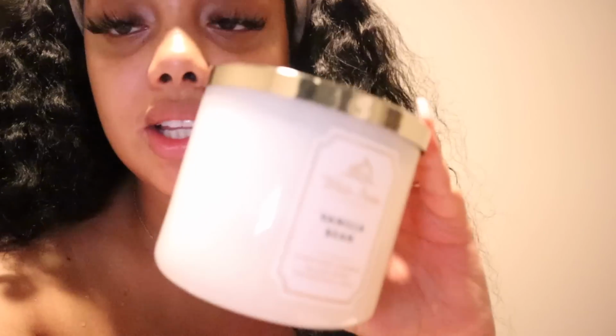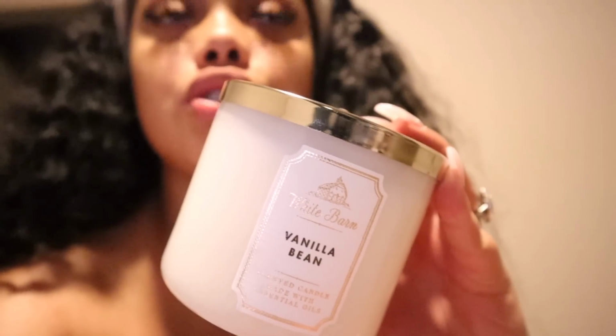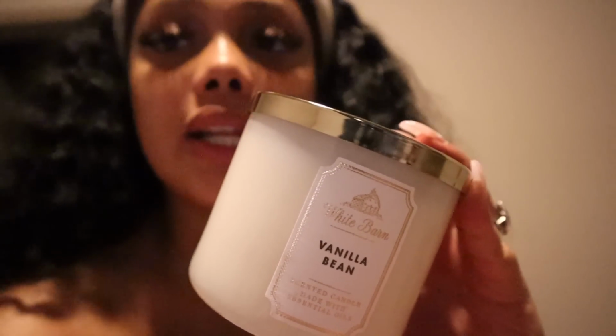And then I got some of my favorite candles, which this is Vanilla Bean. My three favorite candles from Bath and Body Works are Vanilla Bean, Raspberry Mimosa, and anything that's relaxing with eucalyptus. I got two of these.